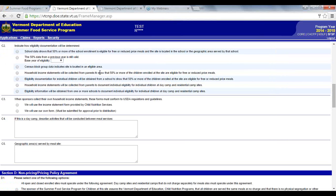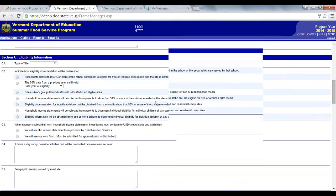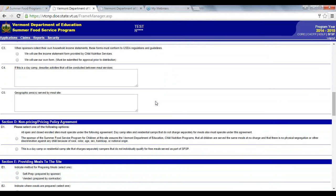Census block groups are another way to indicate that a site is open site eligible. And then again, on down, you have options to indicate how you are operating a closed enrolled or a day camp site. In the interest of time, I'm going to continue moving, but this is where you want to indicate the eligibility. If you have questions on this, please contact Nancy or myself, and we can help you here. Yeah, it's a whole other webinar. There's so many things around eligibility.